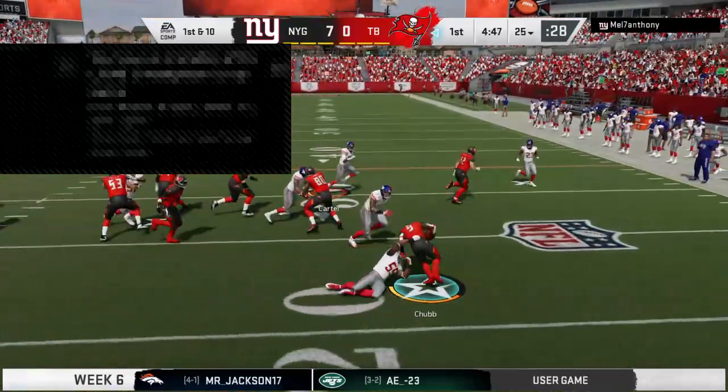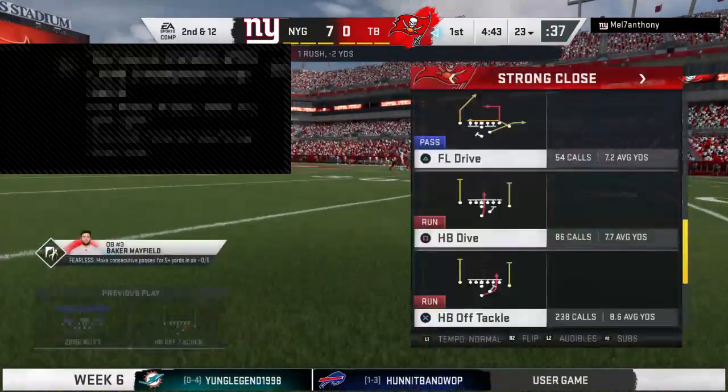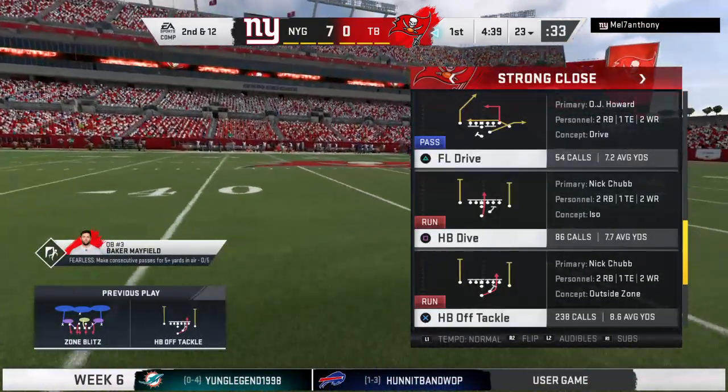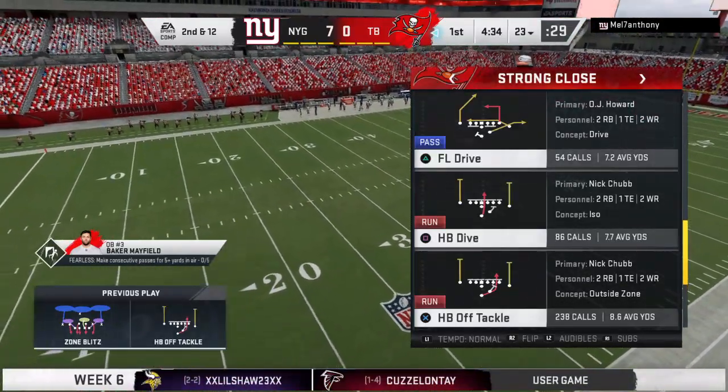A first carry now for Nick Chubb. And he will lose yardage here back at the 23-yard line. Now that sends him 2 yards in the wrong direction and leads to 2nd down. Brings up 2nd and 12 at the 23-yard line.